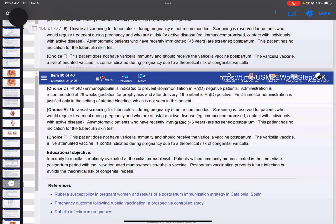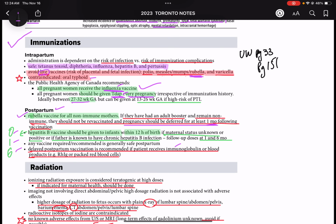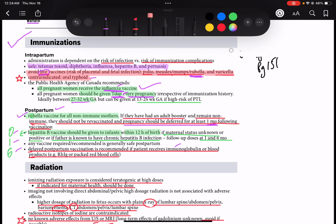Immunity to rubella is routinely evaluated at the initial prenatal visit. Patients without immunity are vaccinated in the immediate postpartum period with the live attenuated MMR vaccine. Postpartum vaccination prevents future infection but avoids the theoretical risk of congenital rubella, because if you give it intrapartum, then there is a risk of congenital rubella. So that avoids the risk of congenital rubella in the same baby. Okay. All right. Moving forward, we're going to talk about radiation.